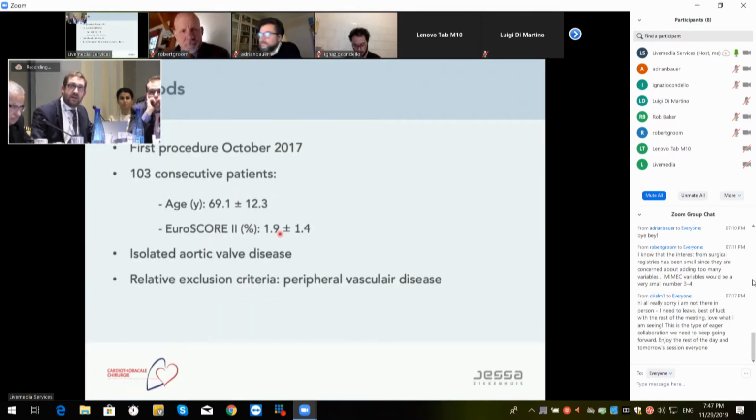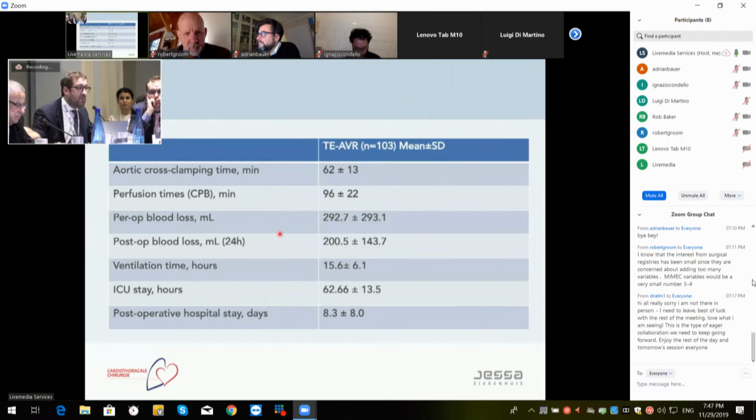In the totally endoscopic part, we did 103 consecutive patients, isolated aortic valves. We have no exclusion criteria, none. Aortic cross-clamping times of, let's say, nearly 1 hour. Also post-op blood loss around 200 mils. We do not stop anticoagulation either. So if there is no dual platelet therapy, we will continue. That's how we do it, let's say, now in our hospital.